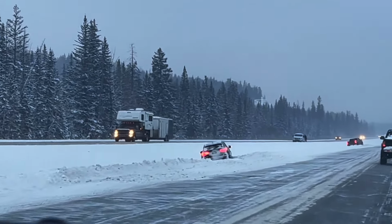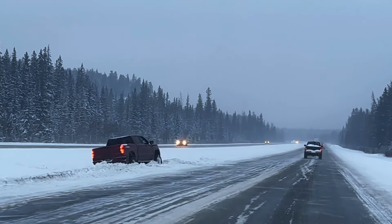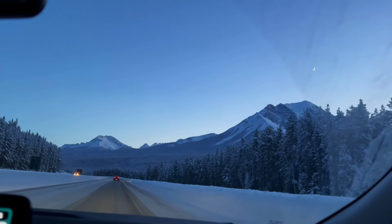The weather became pretty extreme by the time we headed back, and the roads became very slippery. We safely returned to our hotel and finally got a chance to take our hot tub dip.